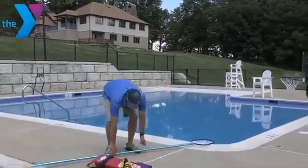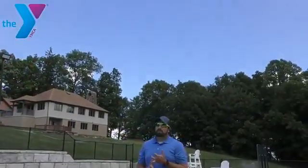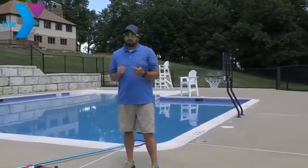So these are some of the safety things that you can have around your pool. Other things you want to make sure, we talked about obstructions. Sometimes you have pool covers. You want to make sure that pool cover is completely off and out of the way before you put anyone to swim.